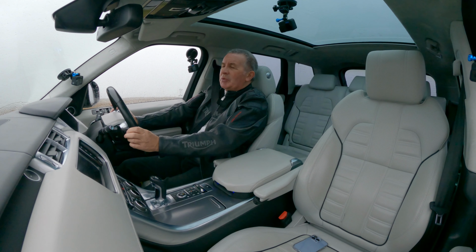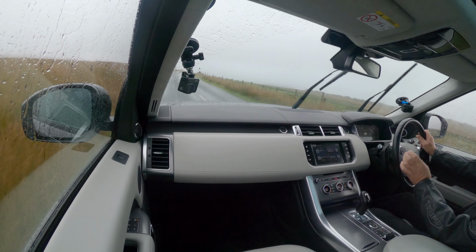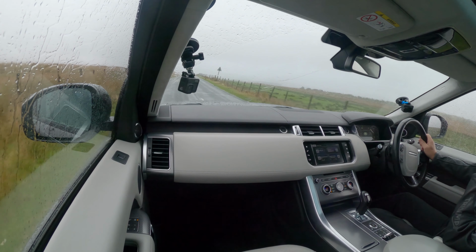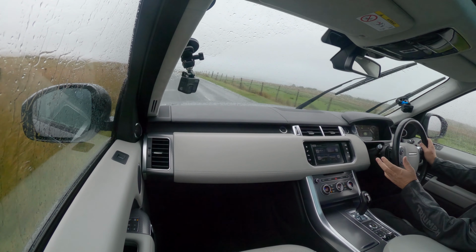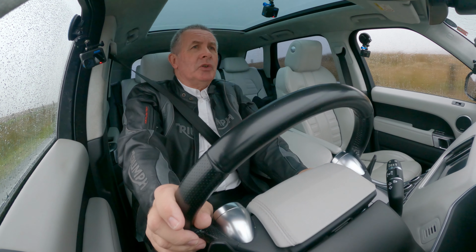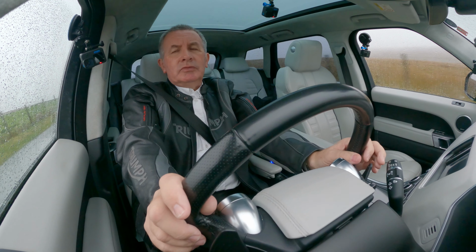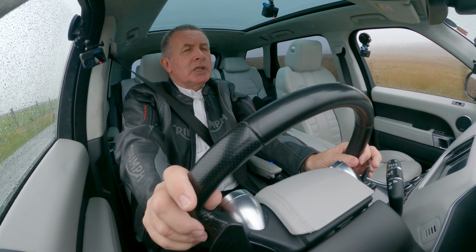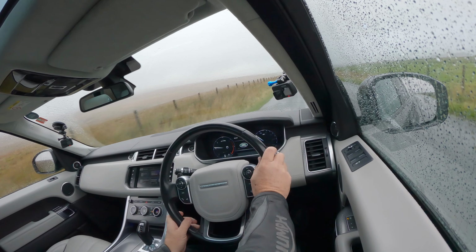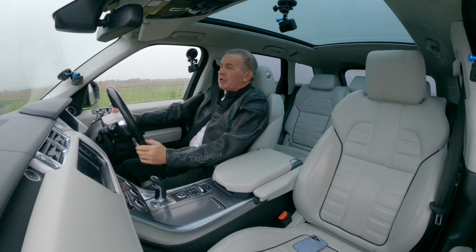The suspension's tremendous. Volvo were kind enough to lend me a lovely V90 last week with air suspension, and that was good. I have to admit, that was really good. And I would imagine that the higher up Volvo, would it be the XC90, in that specification, that would be good too. But there's just something about a Range Rover.